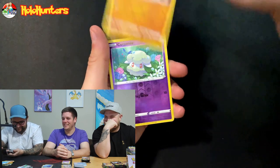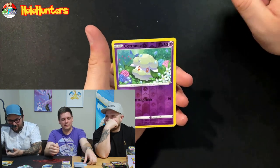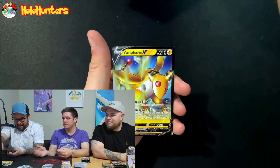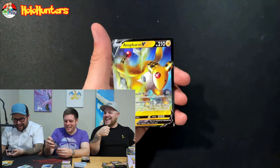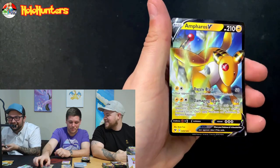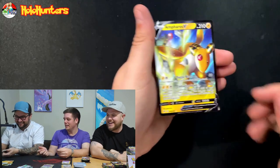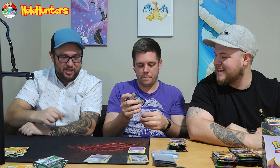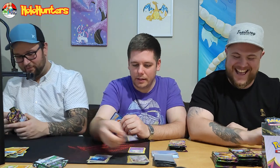Oh my goodness. A reverse holo Cottonee. Hey. And behind it, that is another V. That's yeah. The third already. Oh, what a find, boys! Come on. That is great. You know what? And from the reaction of our production manager Drake, he's loving it. And as some would say, love it. Absolutely love it.